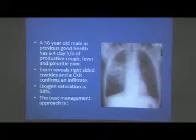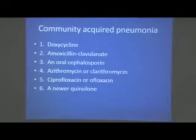Next patient, this is a 56-year-old male, previously healthy, comes in with cough, fever and pleuritic pain, exam crackles and chest x-ray infiltrate. Oxygen saturation is okay, 98%. So what is the best treatment for this patient with community acquired pneumonia? Doxycycline, amoxiclav, oral cephalosporin, azithro, ciprofloxacin, or one of the newer quinolones. Patient is quite wealthy. All of you would agree that this patient would need an antibiotic.